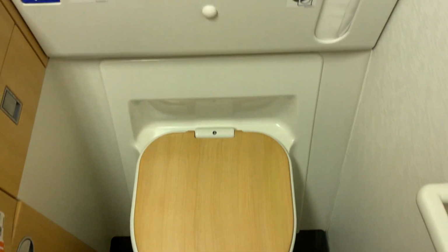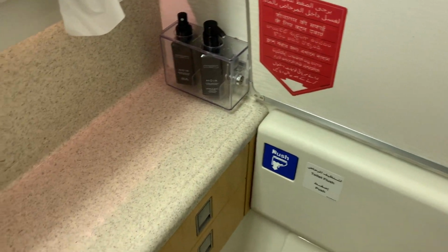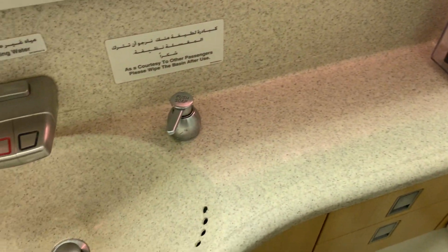A point about the toilets, they're actually a lot cleaner than you'd expect. I don't know if this is because of COVID or because there's not much people on board today, but it's clean. I mean, take a look. It's a lot cleaner than you'd otherwise find on typical flights.